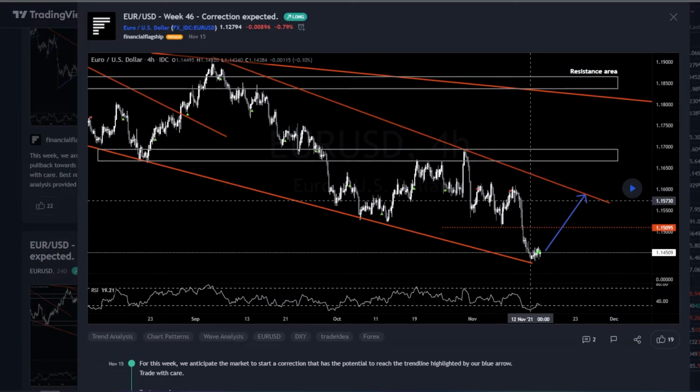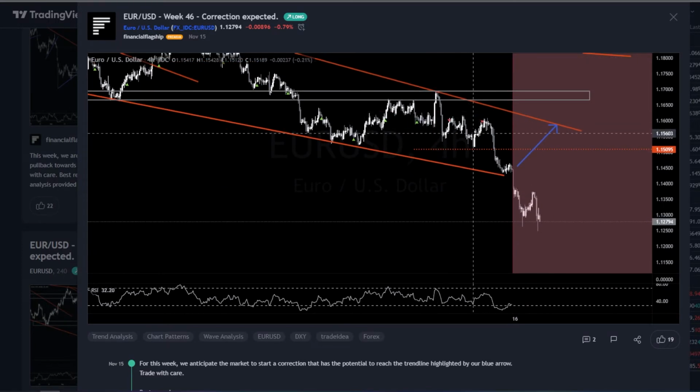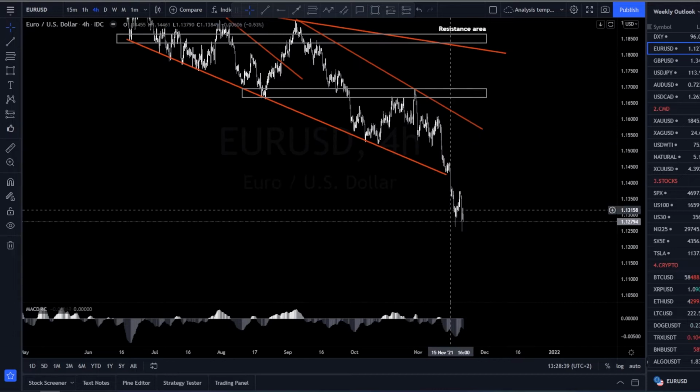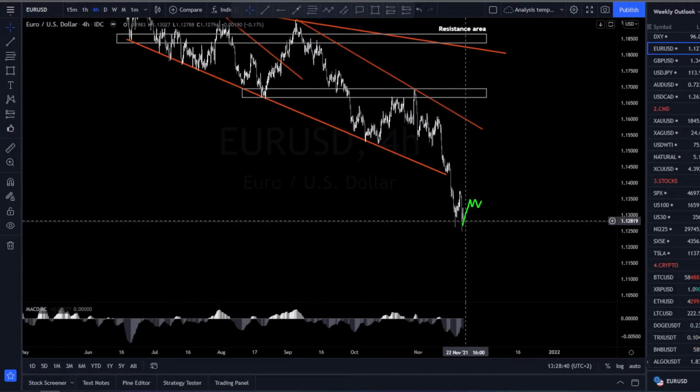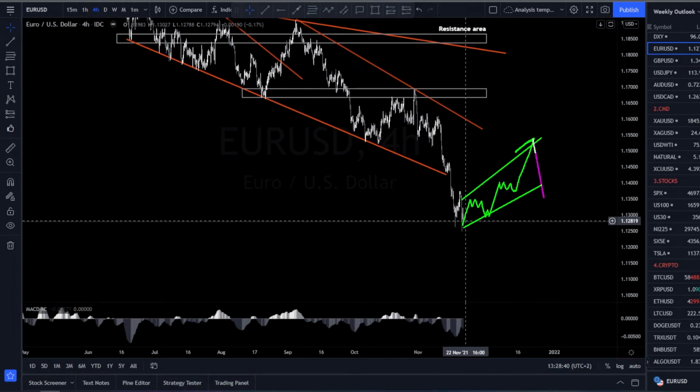In our previous analysis, we were expecting EURUSD to reach this trend line. Unfortunately, the price dropped even more than we expected, and right now it's in a big downtrend. So for this week to come, we are expecting EURUSD to start a pullback at some point to recover all these losses that we had in the previous week and make a deeper consolidation. In the bigger picture, we see EURUSD correcting and breaking the low one more time.